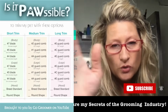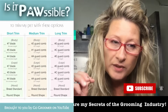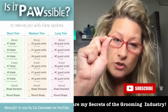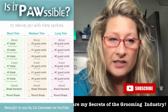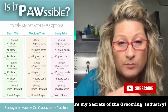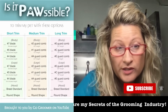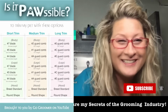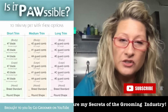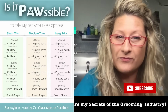So when we look at the short trim, you'll see for body, you can either choose a 7-blade, a 5-blade, or a 4-blade. You'll see a little line right before number 7, number 5, number 4. You are to check which one you want. The number 7 is the shortest. The number 5 is a little longer than a 7. The number 4-blade is a little longer than the 5-blade. So in the short trim aisle, your number 7 is your shortest and your number 4-blade is your longest. None of which are super duper long, so don't get confused with, oh, my dog's going to have a long haircut. It says short trim. This is a summer trim.